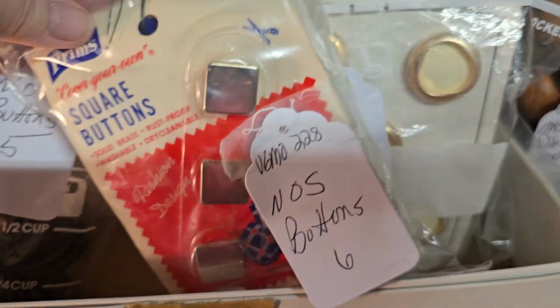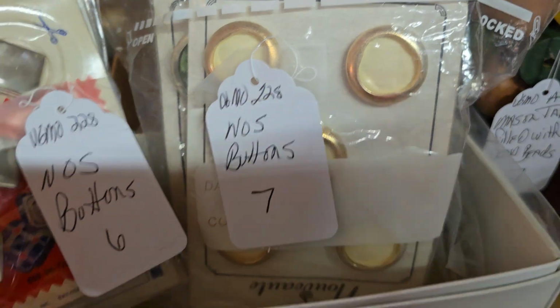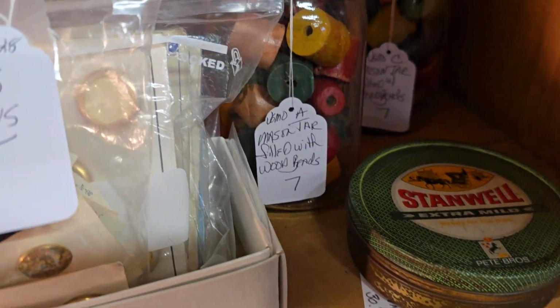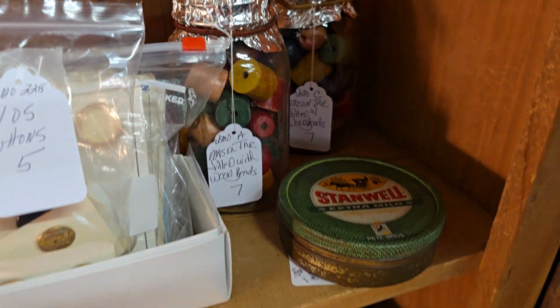7 becomes $5.60. There's a nice pack as well. $4.80 on that one, and this one is $5.60. Filled with wood beads. The jars with the wood beads are missing a lid, so they have foil on the top to keep them in there. Is $5.60.